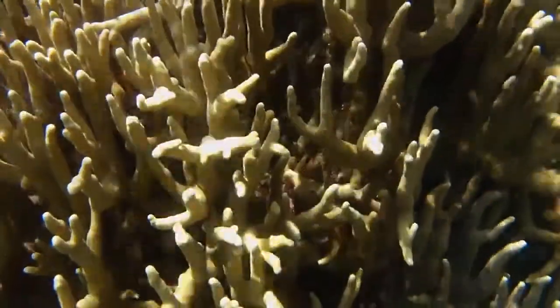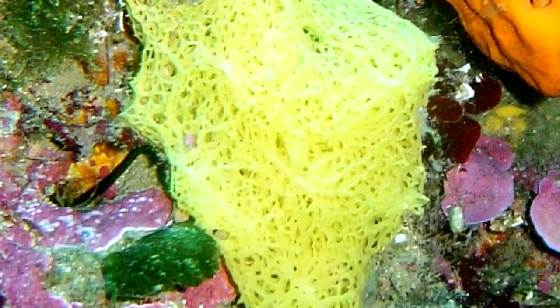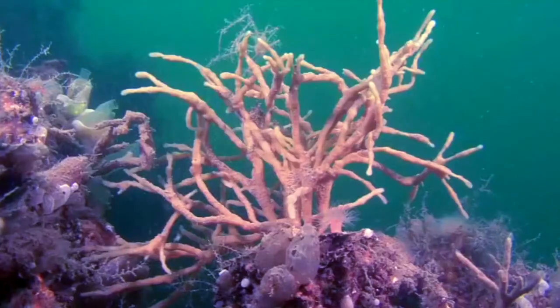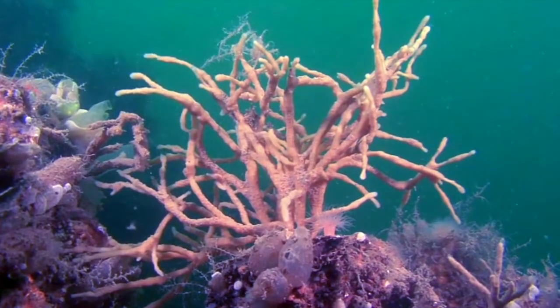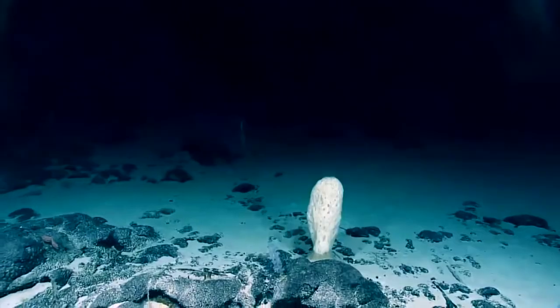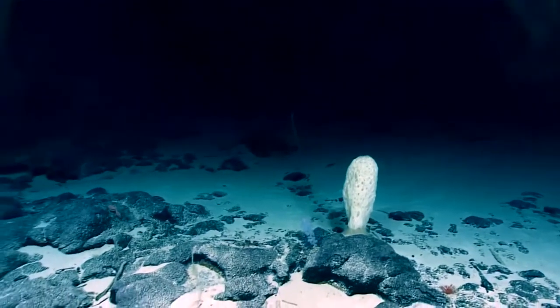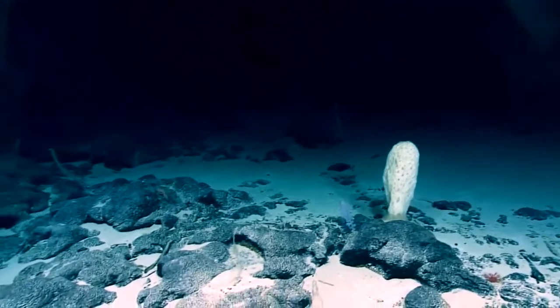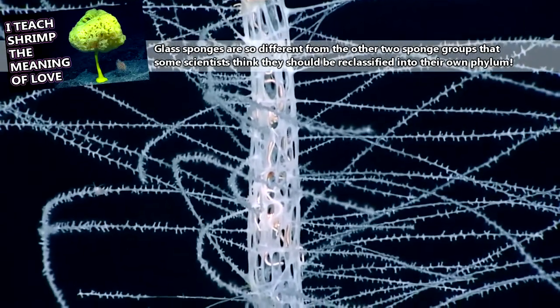Zooming back out from cells, looking at sponges as a whole, there are currently thousands of classified species, and they're grouped into three main categories. There are sponges whose skeletons are composed of calcium carbonate, sponges whose skeletons are composed of silica, this group encompasses a majority of the sponge species, and there are other sponges whose skeletons are made out of a special kind of silica. This third group is commonly referred to as the glass sponges, and we've talked about them previously.